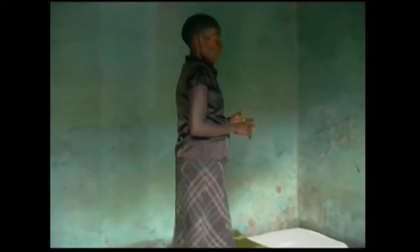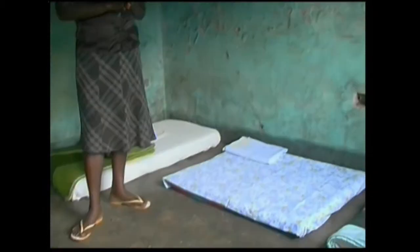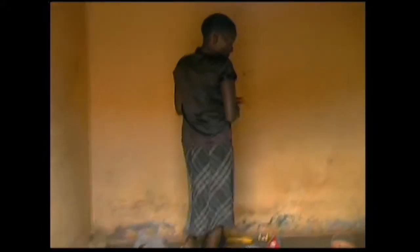This is our daycare, as you can see, where we stay with the young kids, starting from 8 months to 2 years. This is the playing room where they play.